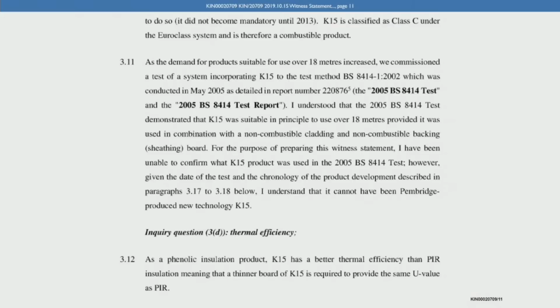Yes, I do. So you helpfully tell us that it can't have been the new technology K15. That was not developed until September 2006, is what you tell us elsewhere. But going back to that previous sentence where you say you've been unable to confirm what K15 product was used in this test, can you just help us what you mean by that? Did you know at the time what K15 product was being tested? At the time, I would have known which particular K15 or technology was being adopted on that particular test, yes.